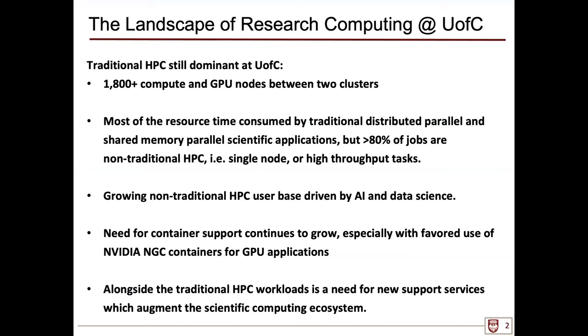So before getting down to the use of the cloud resources at the University of Chicago, I should preface that by giving you a picture of the landscape of research computing at the University of Chicago. Traditional HPC is still a dominant driving force for scientific applications, with the environment consisting of more than 1,800 compute resources. They're heterogeneous resources. There are several clusters that are supported, and those clusters themselves are heterogeneous pools of resources.